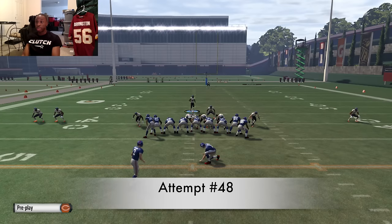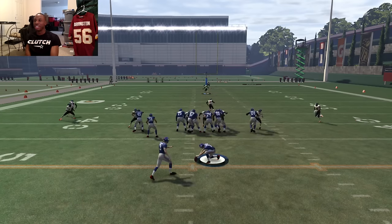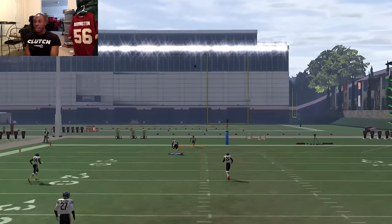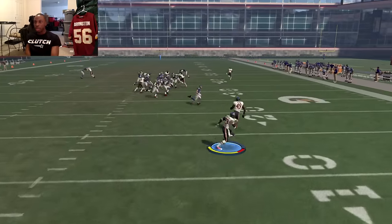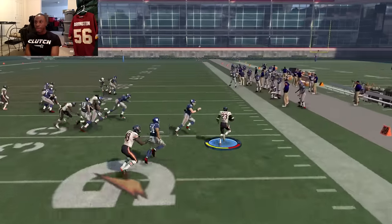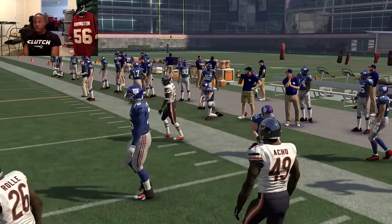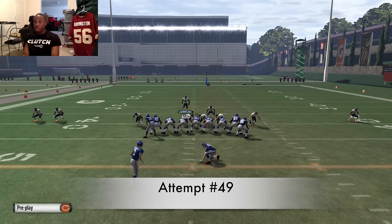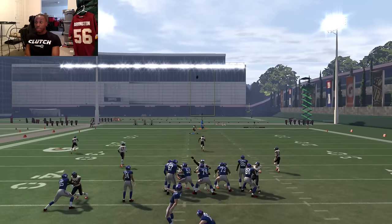All right, let's get some Clutch Q&A. Here's a good Clutch Q&A. When Devin Hester was originally drafted, what position was he supposed to play in the NFL? That is the Clutch Q&A for today on Thanksgiving Day here in Clutchville.